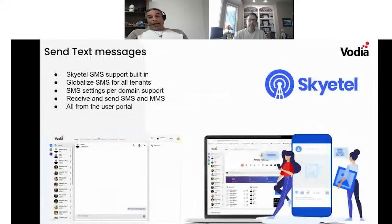Now with Skytell, SMS, MMS support is built in. That can be globalized for all tenants with settings done individually on each domain. Users can both send and receive SMS and MMS. And this is all done from the user portal or any of the apps.